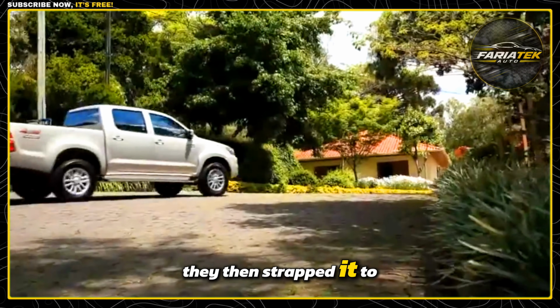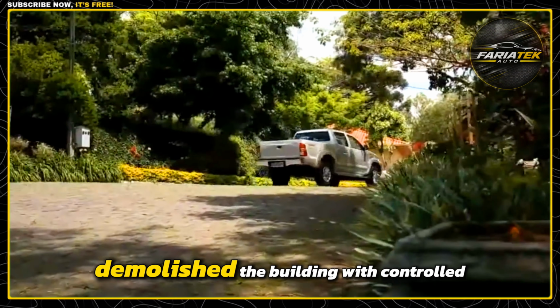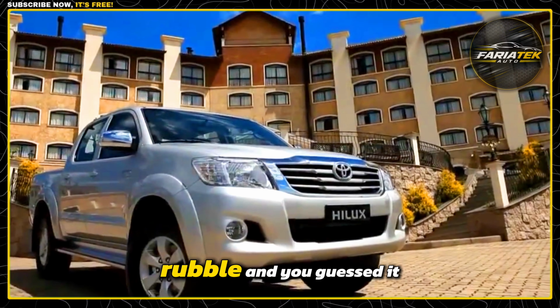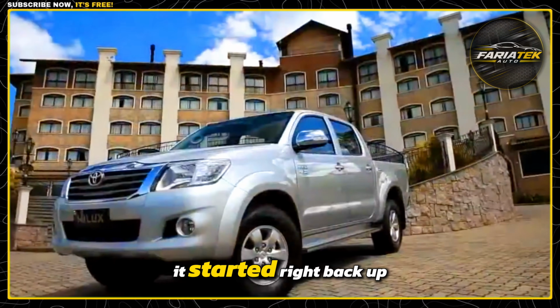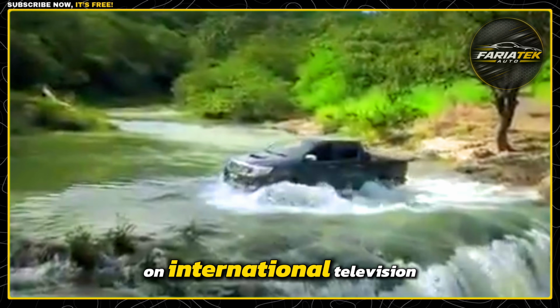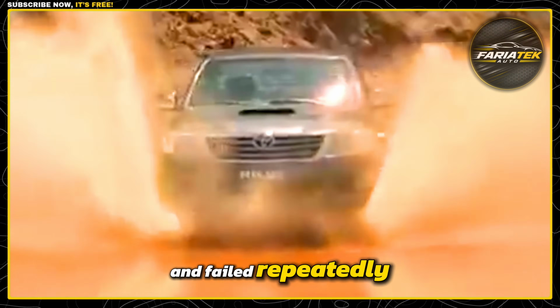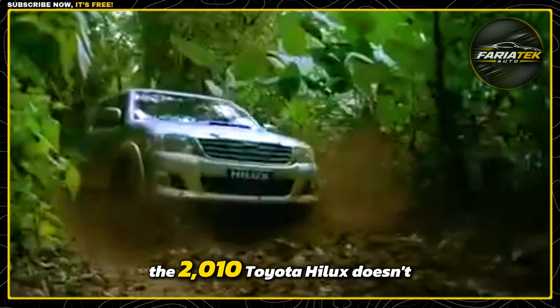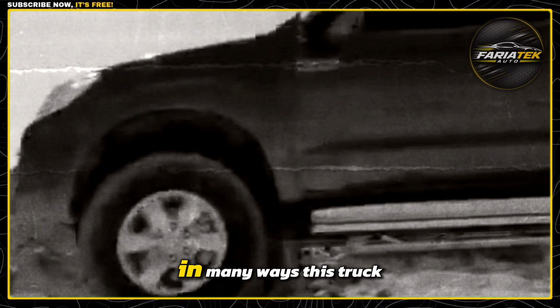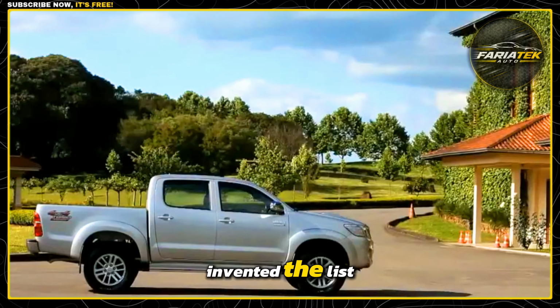They then strapped it to the roof of a building, demolished the building with controlled explosives, dragged it out of the rubble, and, you guessed it, it started right back up. They literally tried to kill it on international television and failed, repeatedly. The 2010 Toyota Hilux doesn't just belong on this list. In many ways, this truck invented the list.